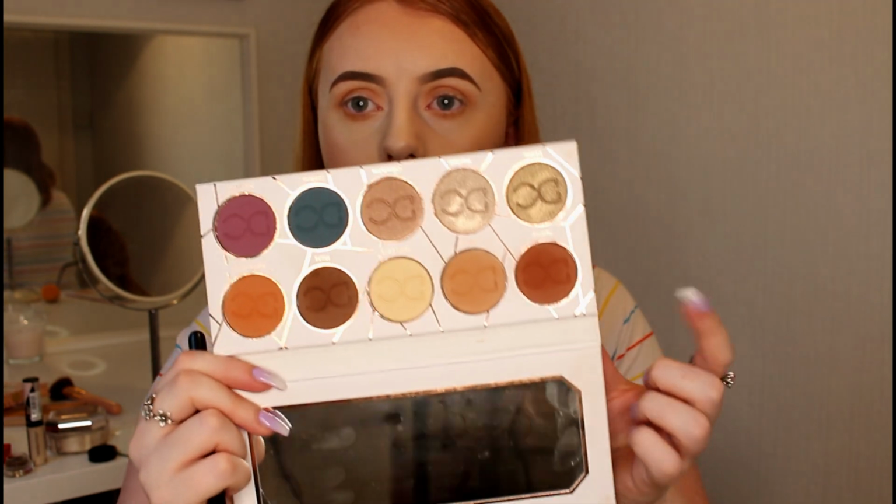And take that same caramel shade and run it under the eye. Take a bit of the shade Hazelnut, which is just a wee bit darker. And I'm just going to do the same with that, but I'm just going to focus it more on the outer corner.